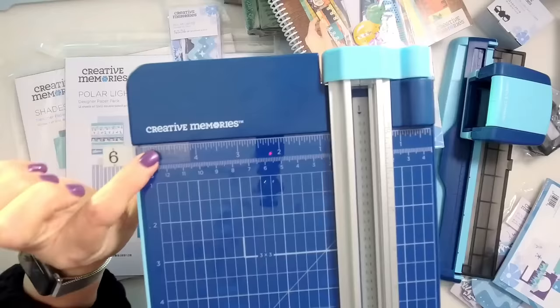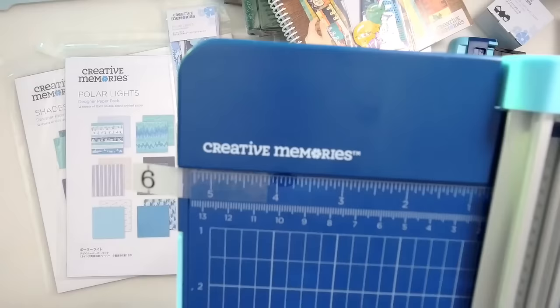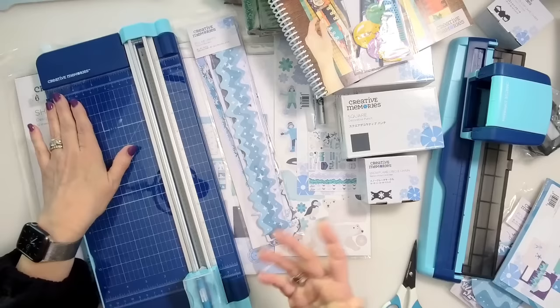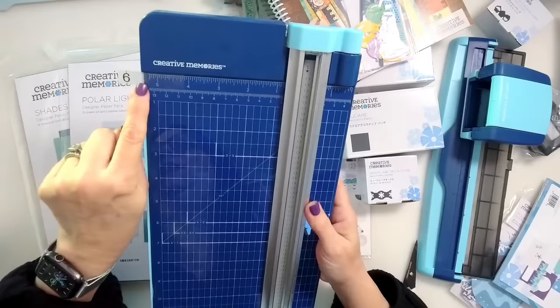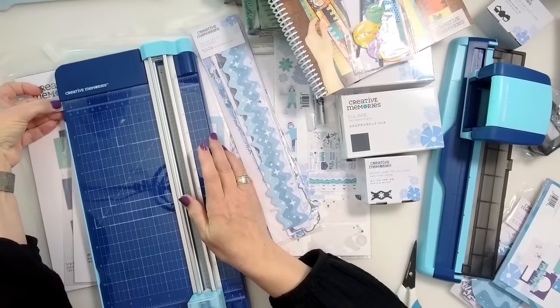So I like using the label tape because you can just stick it right down and you can still see the measurements right through there. Okay. So that's my favorite little hack. I don't know if I've ever talked about that here on Friday Night Scrapbooking, but that's a fun little add to your trimmer so that you don't always have to flip your arm out just to get that 6-inch measurement. And like I said, you could also put a line here for 5.5. Okay. And you could do as many lines as you want.